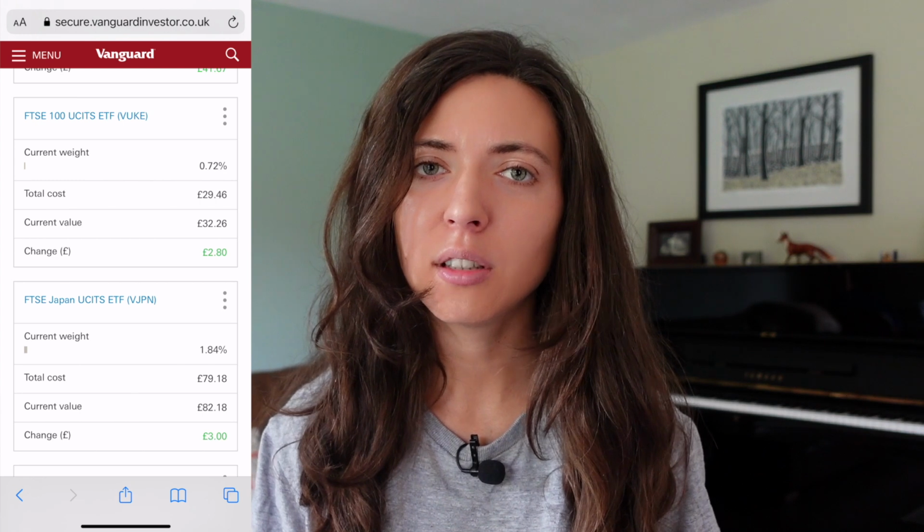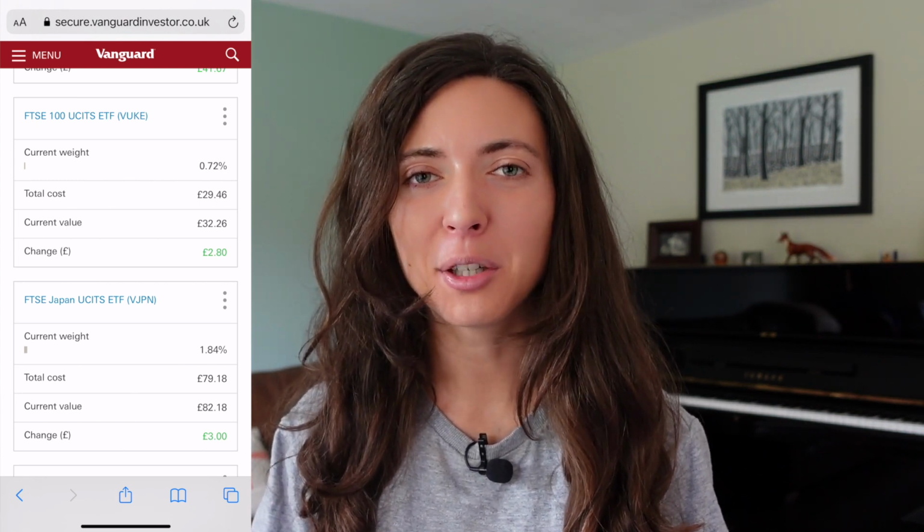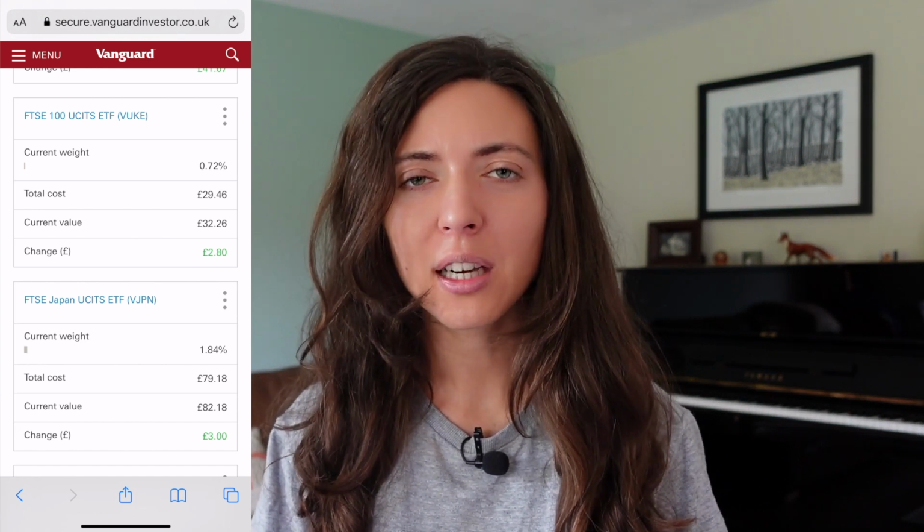FTSE 100 UK. This is where I don't mind hearing the opinion of other people. What do you think I should do? Should I just get rid of it, or shall I keep it? It is only £30 and I'm kind of fighting with myself, because even though I think it's a waste of time and money, I don't actually spend any time on it. It's just there. And if I withdraw this money, I will end up investing it into S&P 500 anyway. So let me know what you think I should do with this particular fund.